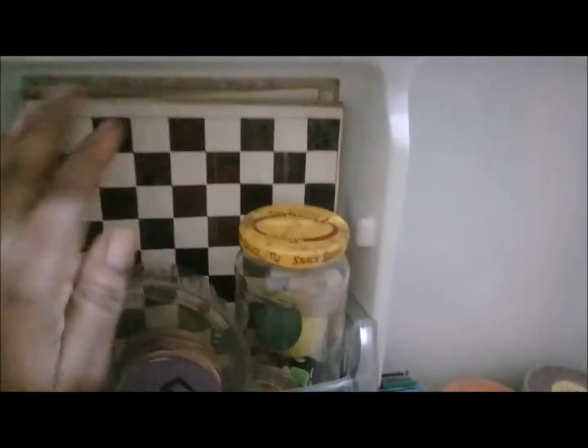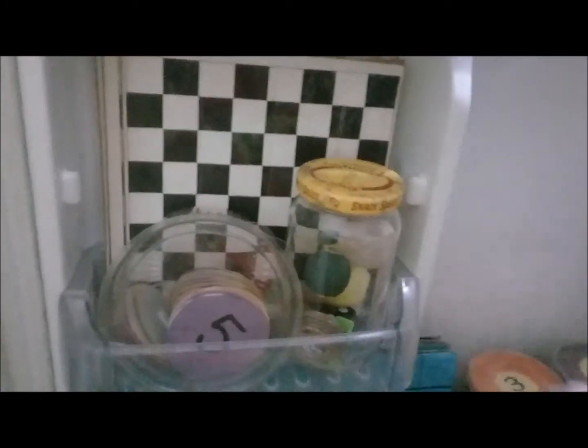Down here we have some draft boards that I created. These are the numbers we're using on our calendar. So they take these, and each morning they put the correct number for the current date.